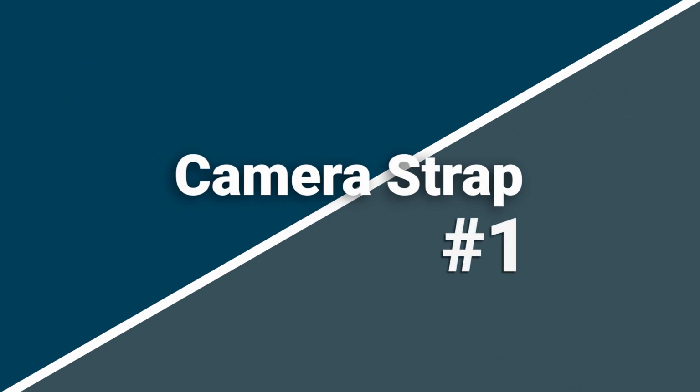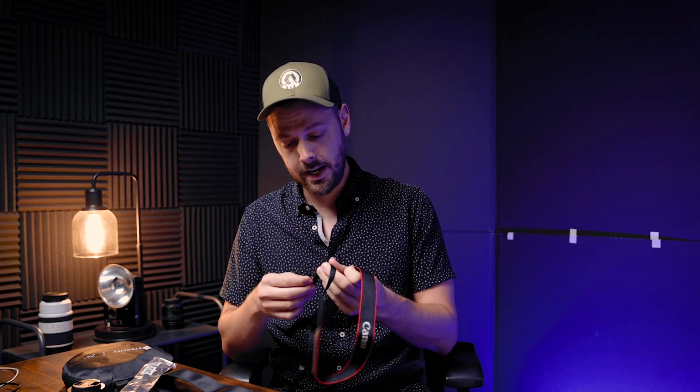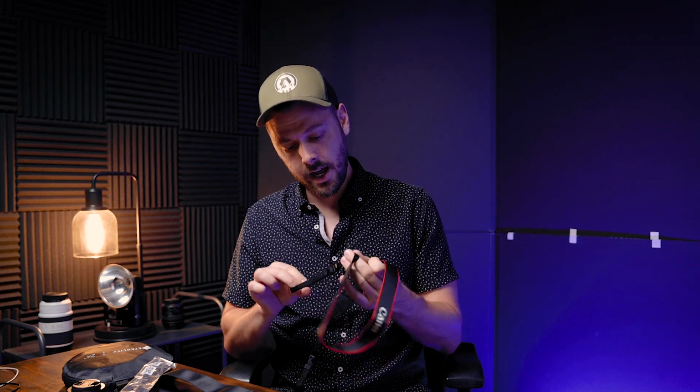The first one is a strap. Now, you might think, it's a strap, I got a strap. Well, I'm not talking the default strap that comes with your camera. This thing is still in the bag. So this is the Canon R6 Mark II strap that comes with it. Now, as far as I understand, I don't actually even know how to put this thing on. So I think you gotta loop it through here, and then you slide this. It doesn't matter. It makes no difference.